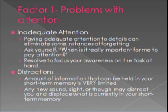Also, a distraction. The amount of information, again, that can enter your short-term memory is very limited, as only 5 to 7 bits of information can be remembered at one time. So any new sound, sight, or thought may distract you and displace what is currently in your short-term memory. An example of this would be, I'm sure we have all done this before, when we go into another room and we forget what we went for. Like that time you go into the kitchen to get the mail, and then another thought enters your mind, and you forgot why you even went into the kitchen in the first place.